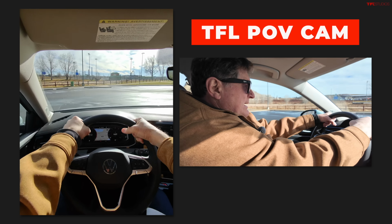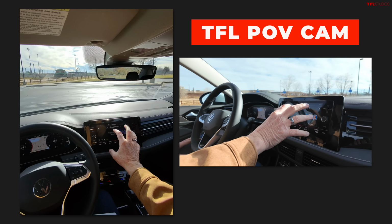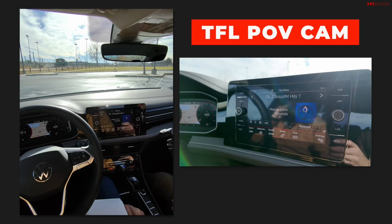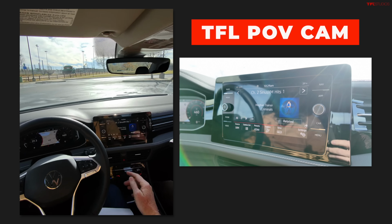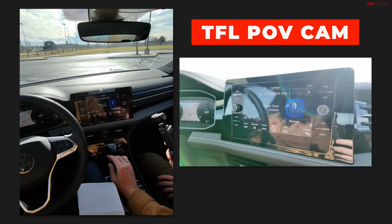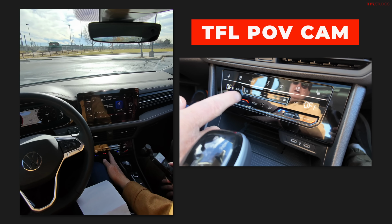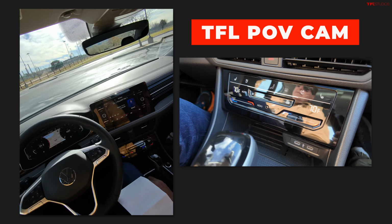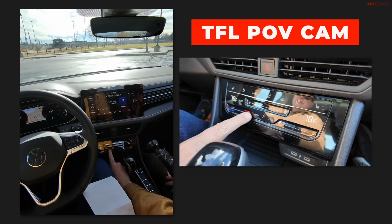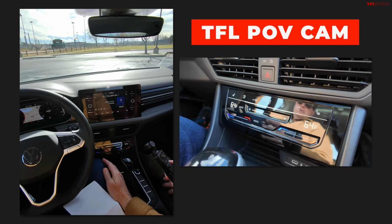Anyway, what you're seeing here is a relatively modern layout. This has gone from being, I think, an 8-inch screen to a 10-inch screen, which is nicer. You do get real knobs, which I like, both for volume and for tuning. Unfortunately, they have lost those real knobs down here at the HVAC controls, and now you've got these weird haptic controls, which are great when you're standing still, not so great when you're driving. So I think this is not better.